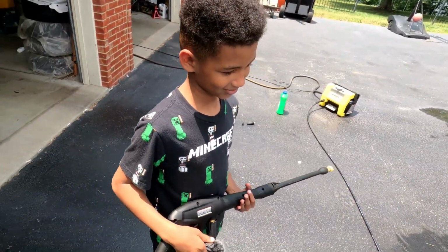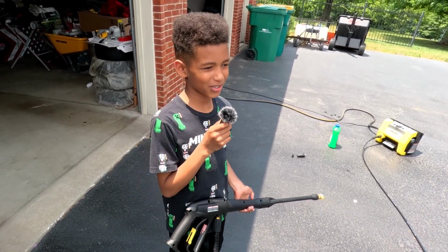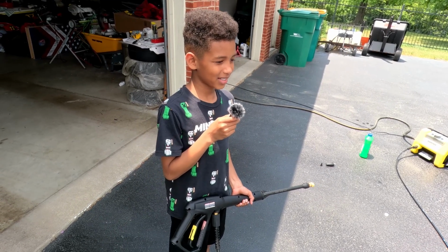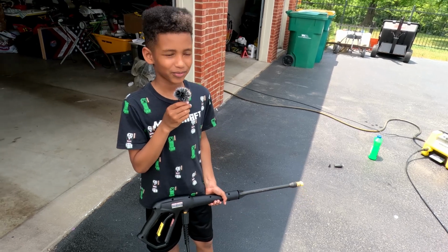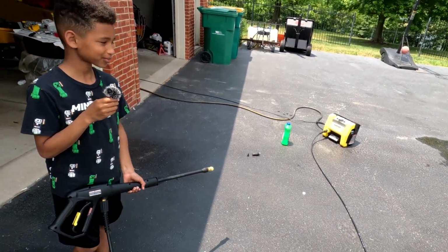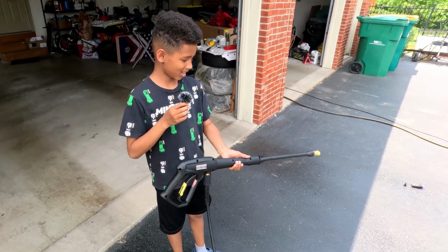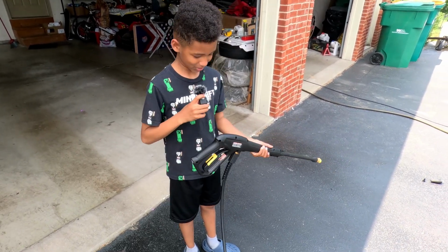So how do you like using this versus the gas one? It works better than the other one, and it doesn't have a really bad gas smell. And I feel like the old one doesn't have as much pressure, and I don't feel like it shoots as hard. You think this little one is a lot better than the gas one? And what are some other things that you like about it? I feel like it's way lighter, and it's just easier to hold, in my opinion. Yeah, and it just feels nicer.